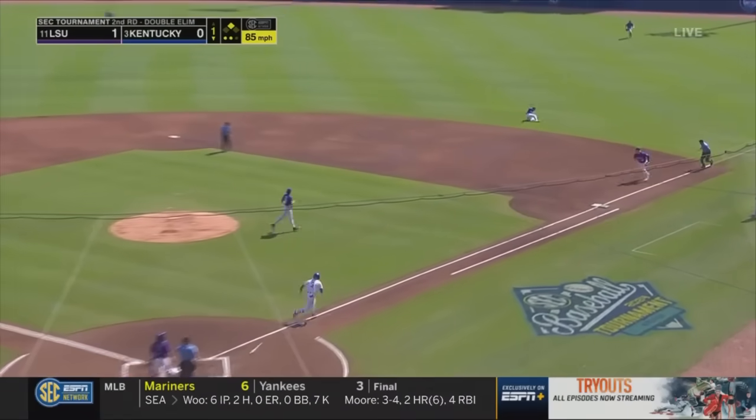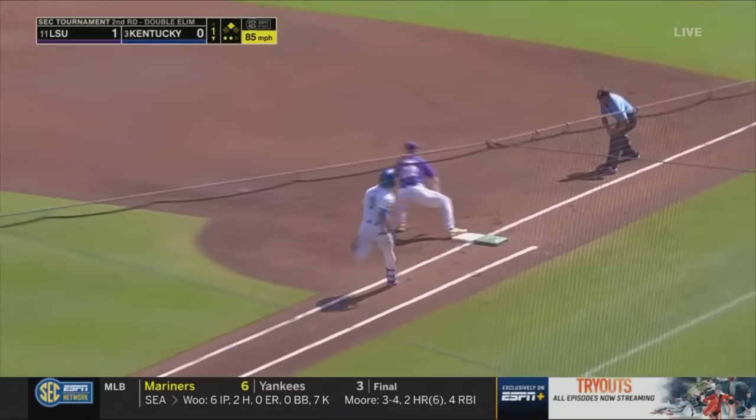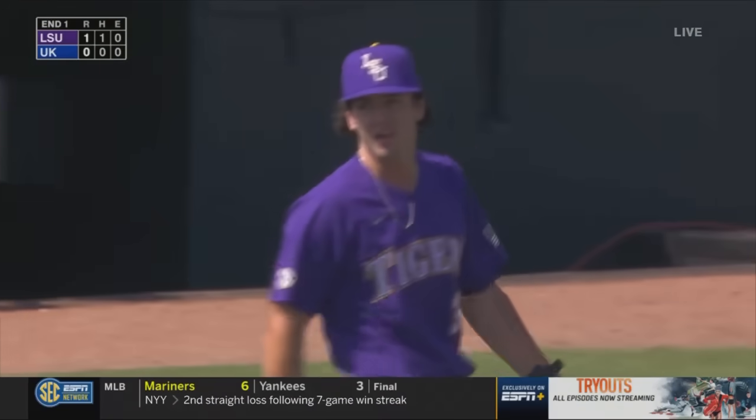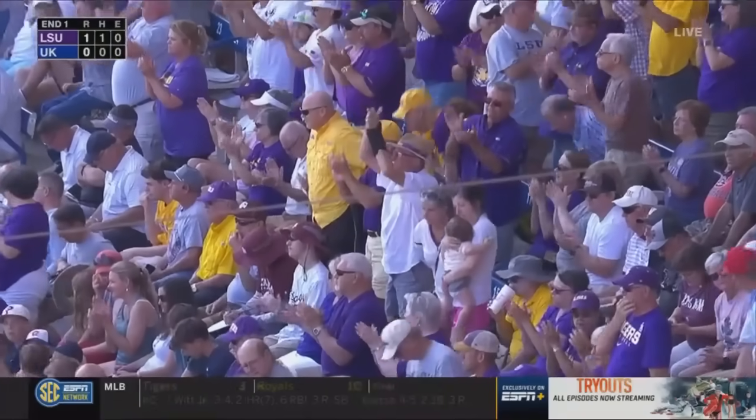Ground ball to the right side. Milam gloves it and throws to first, and the inning is over. The walk does not harm Luke Holman or the Tigers. We're heading to the 2nd.